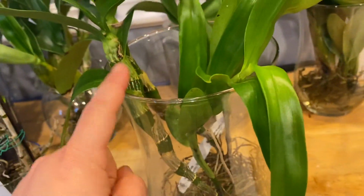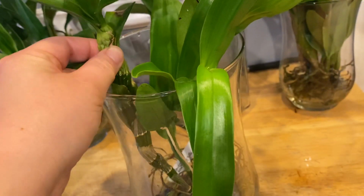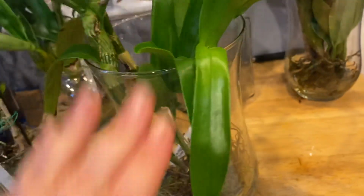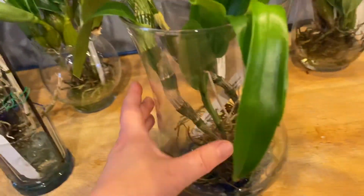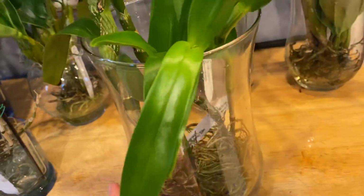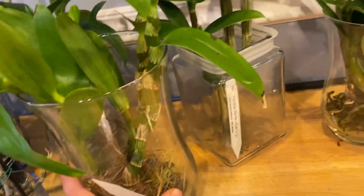But if I see any signs of major desiccation with the old canes, I will change and go back to just watering her regularly. But so far, so good. I don't really see any major issues with what I've been doing with her. And I've been doing the rest for a couple of weeks now.